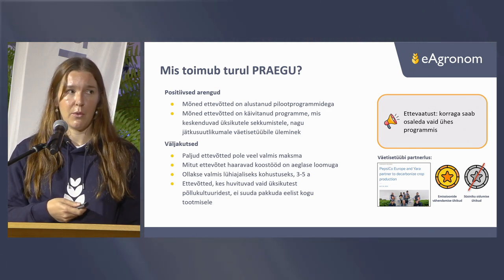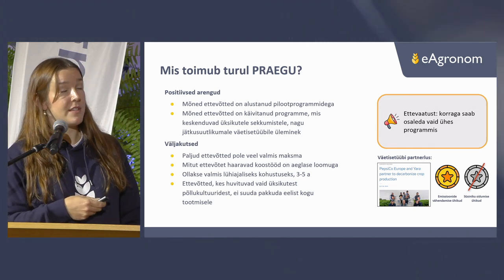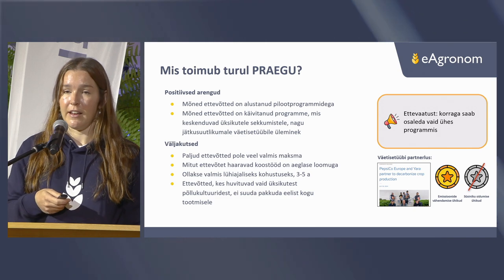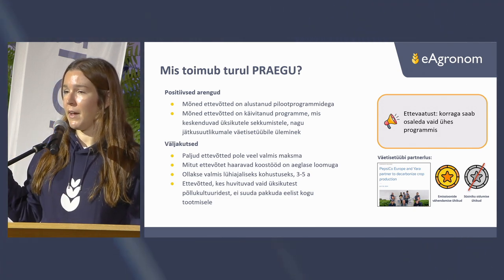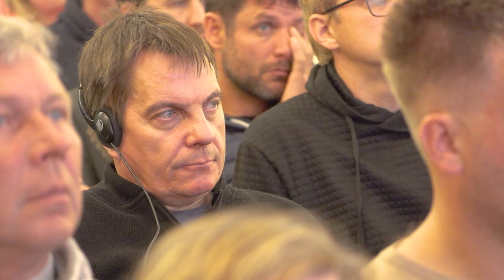Some other companies have also taken single intervention approaches. A good example is fertilizer switching. There's a partnership between PepsiCo and Yara where they're trying to help subsidize the additional cost of the green fertilizer that's been produced with green hydrogen, and then has a lower footprint. Your practices are not really changing, but they've got a partnership where Pepsi subsidizes the additional cost of that green fertilizer and provides that to you. That's like a single intervention approach.